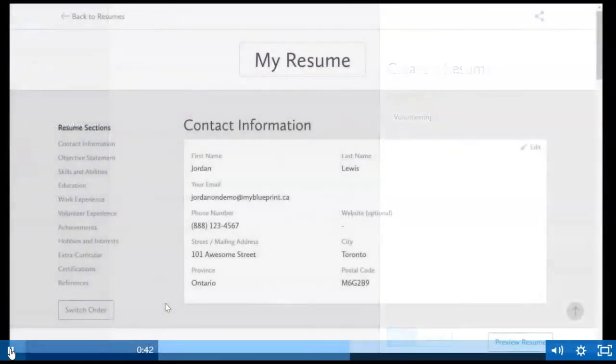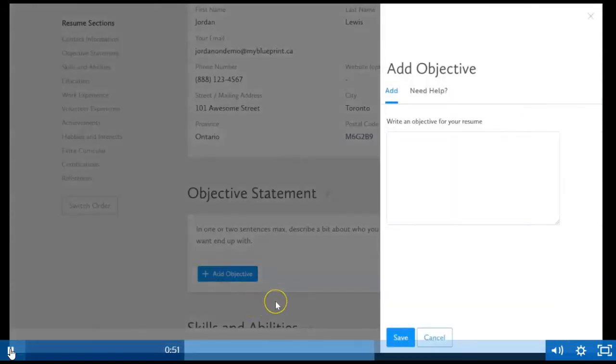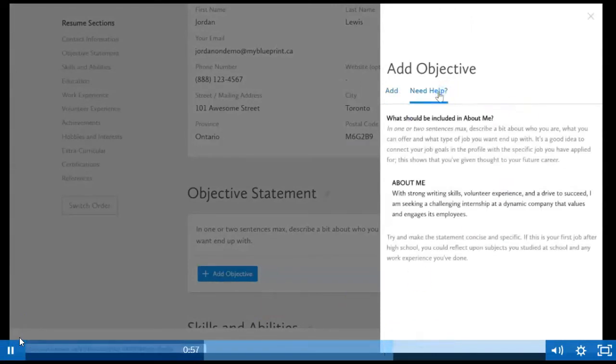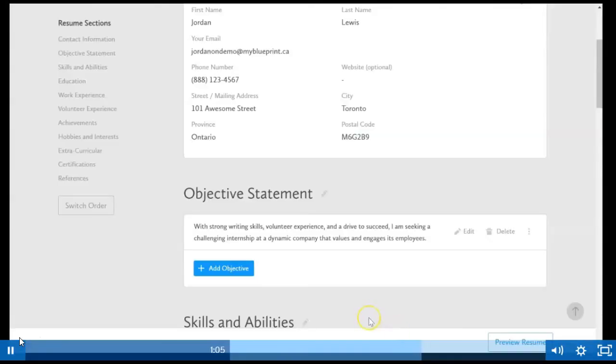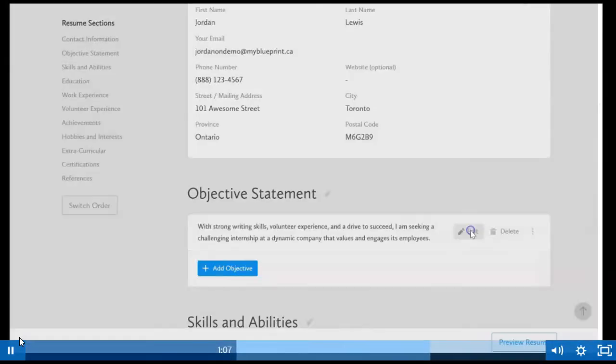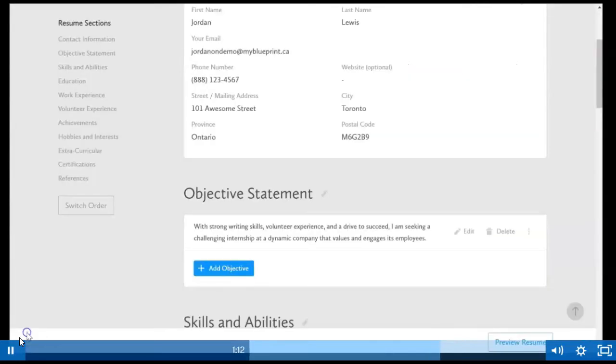From inside their resume, students will be prompted to fill in each resume section. Simply click the blue Add button on each of the resume sections to begin filling in content. Not sure where to start? Select the blue Add button and click the Need Ideas tab. This will provide students with real-life examples and written prompts to support independent creation of their resume. Even better, all of these sections are fully editable, so students can easily return at any time and edit their resume content.